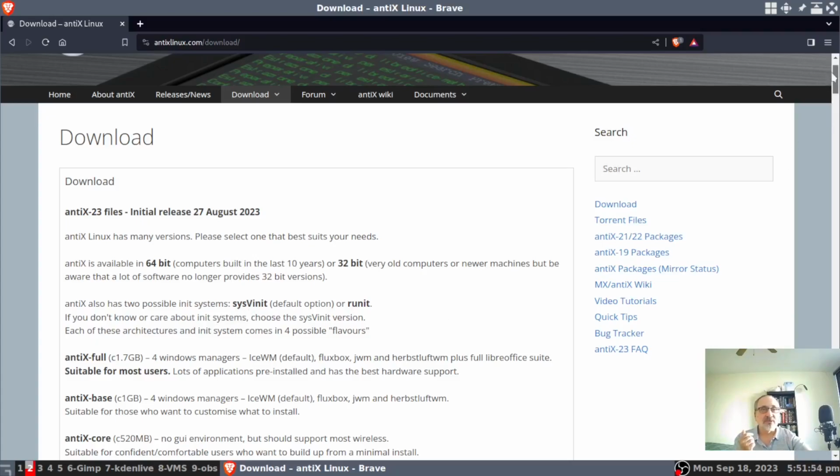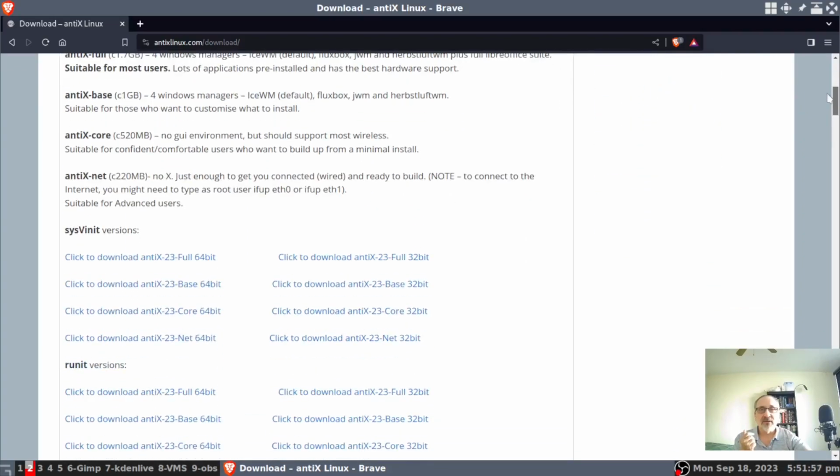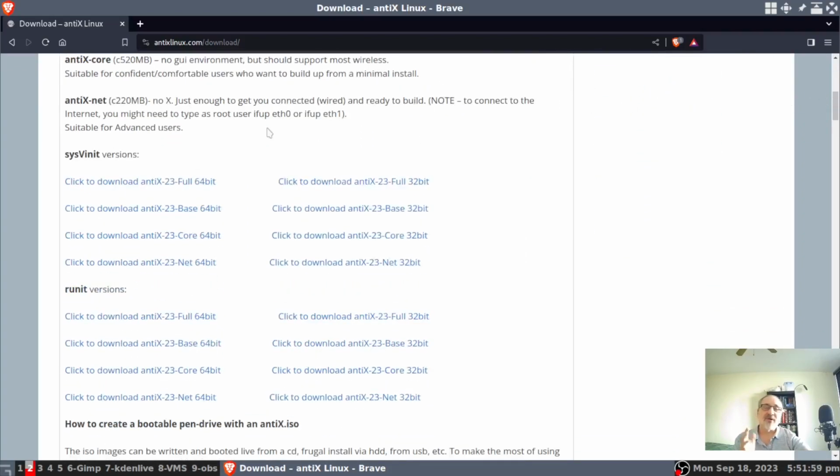What I'm going to do is just scan down here and download. Now, I've already downloaded it, but this was the one I downloaded. I downloaded the sysvinit version, AntiX 23 full 64-bit. I clicked on this link and I downloaded it.